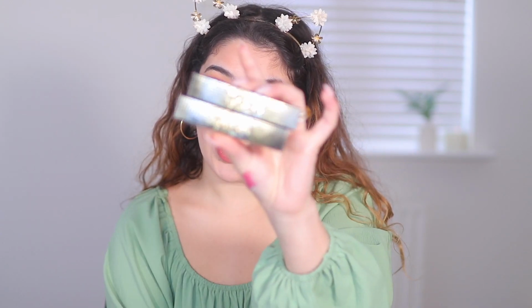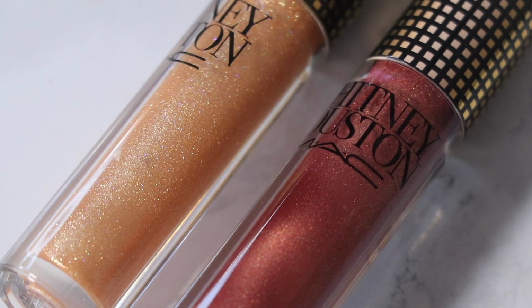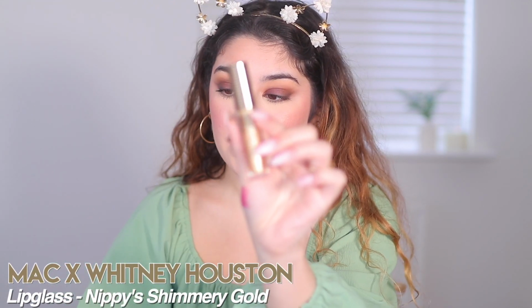Last but not least in this collection are two lip glosses, and there's only two, so I did pick up both of them, and this is what that one looks like. So the two glosses, honestly, I would say look stunning. Like they did really, really well picking these colors. The first one is called Nippy's Shimmery Gold, which looks like this.